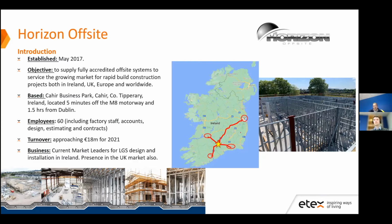So we set up a fully accredited offsite system, a structural light gauge system, basically to supply the UK, Ireland, and Europe. Initially, most of our product was going to the UK, but as of now, the majority of our product is going to the Irish market. We're based in the business park in Cahir in County Tipperary, which is an ideal location because it's very close to the M8 motorway and very central to get to Dublin, Cork, Limerick, etc. We have in the region of 60 employees direct, and probably the same indirect in terms of subcontractors erecting for us on site.